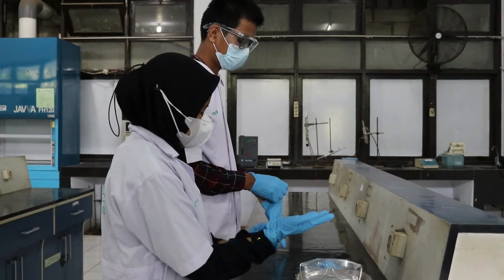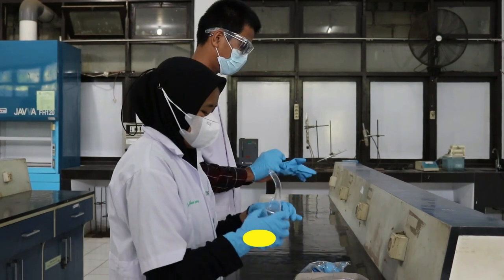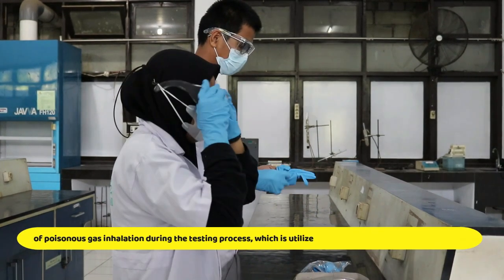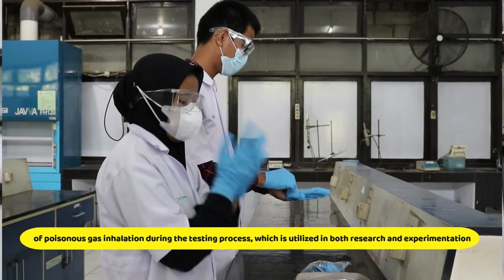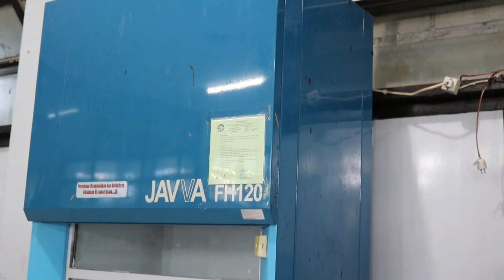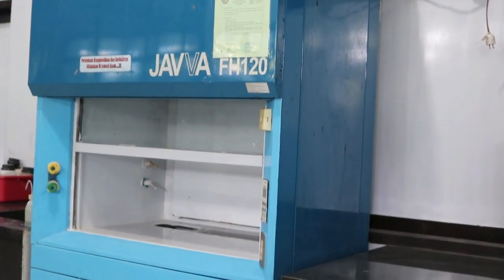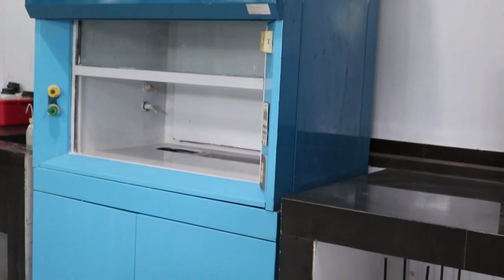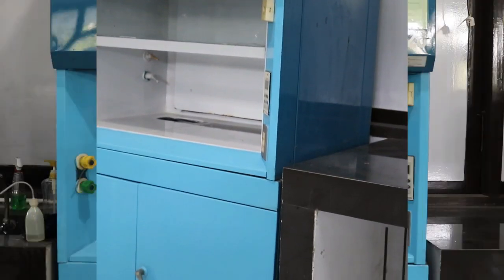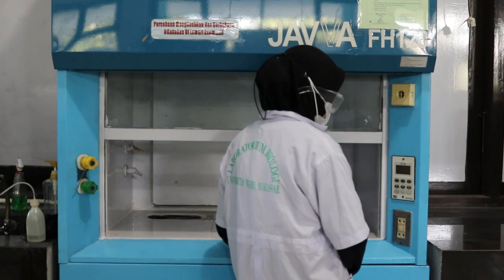Fume hood. The fume hood is intended to shield people from the dangers of poisonous gas inhalation during the testing process, which is utilized in both research and experimentation. To conduct the experiment, the user must wear safety eyewear and latex gloves. Nitric acid, sulfuric acid, hydrochloric acid, test tubes, and tube clamps were utilized in the fume hood experiment.